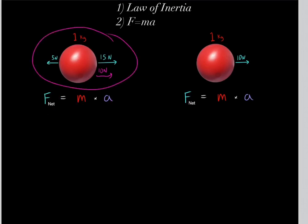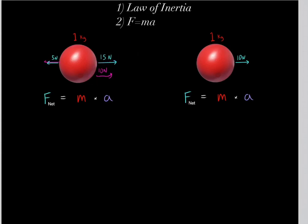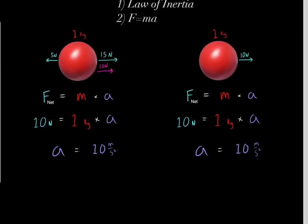So therefore, what is the net force this object is feeling? The net force is 10 newtons: 15 newtons in this direction, 5 newtons in this direction. So the net force is 10 newtons, so you would plug in 10 newtons. And again, this ball is only feeling 10 newtons, so clearly the net force is 10 newtons. So if you were to plug in the net force to both of these equations and plug in the mass, you would solve an acceleration of 10 meters per second squared. So both of these balls would feel an acceleration of 10 meters per second squared.